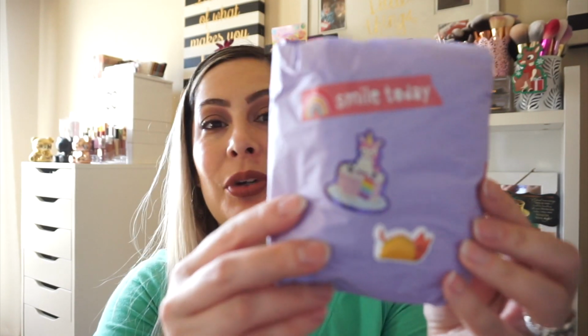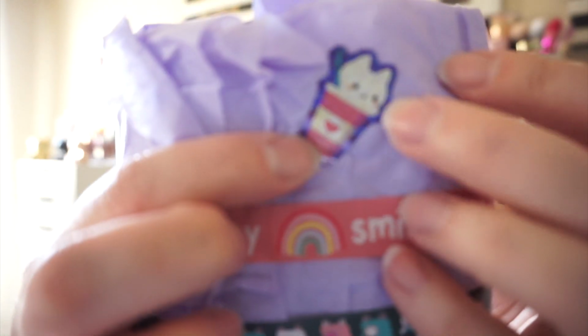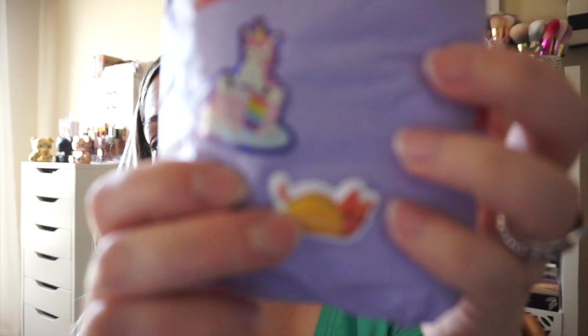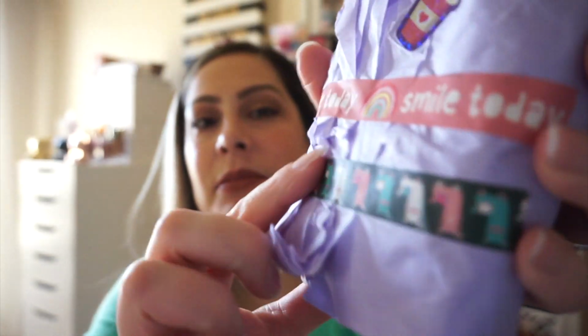Okay, so the next thing she has all wrapped really cute. It has very cute stickers. And oh, this one is so cute. Look at that one. Oh, I love things like this. Little details. This little, I think that's a cat in a taco, a unicorn on a cake. And then it has some llama and rainbow tape. I think it's called washi tape.